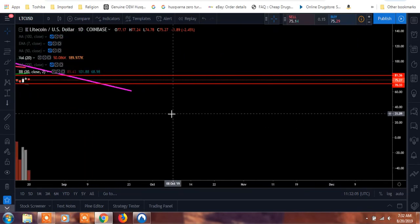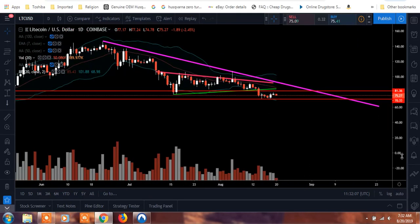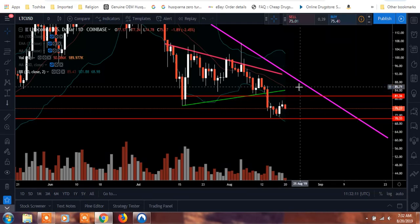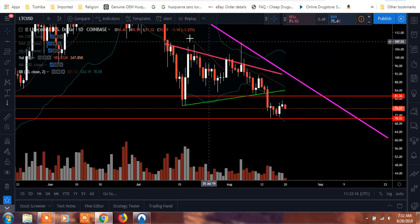All right, Bollinger Bands, another good thing is we're sitting more so at the bottom of the bands. We're in between the bottom and our middle band. Our middle band is going to be all the way up here around that $85. So that would be a really nice move. That'd be $10 if we are to go back up there and test the middle band.